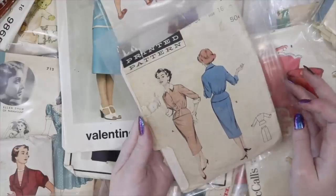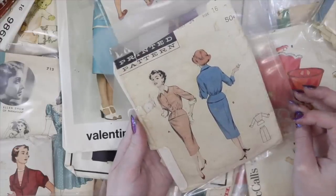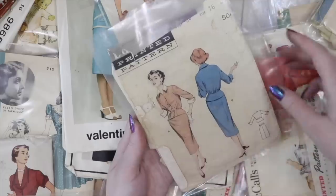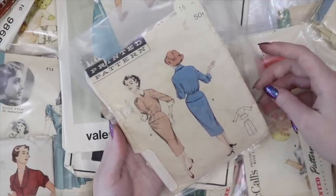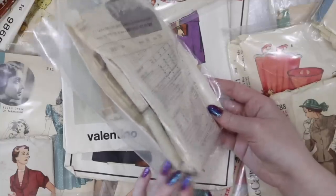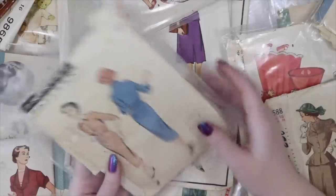Here we have a Butterick printed pattern, quite a bit of wear to the envelope, but a really cute design. It's sort of a jacket that's fitted in the waist and then fitted over the hips as well. And at the waist there are gathers instead of darts to make it over the breadth of the back. Really cool design, and it's size 16, so for a 34-inch bust. And it feels, I don't know if you can even see in there, it is not folded particularly nicely. It feels quite puffy, and I'm not sure that I see instructions in there, which is not particularly promising.